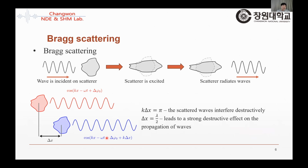Two general building blocks are used to achieve the goal of manipulating wave propagation in solids: first, Bragg scattering, and second, local resonance. First of all, imagine that a wave is incident on a scatterer, which is excited after interaction with the wave and starts to radiate waves. Those waves will propagate along. These are really well-known interactions.